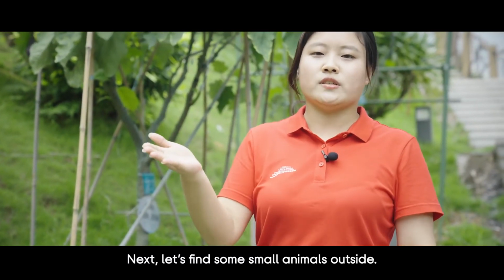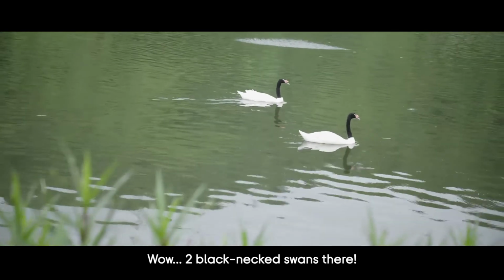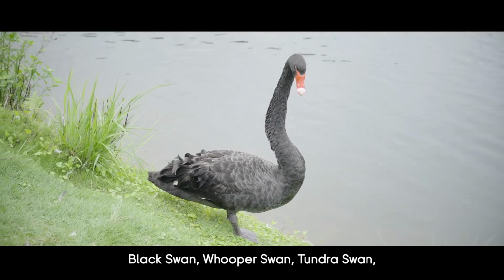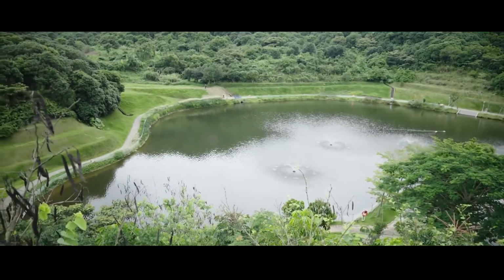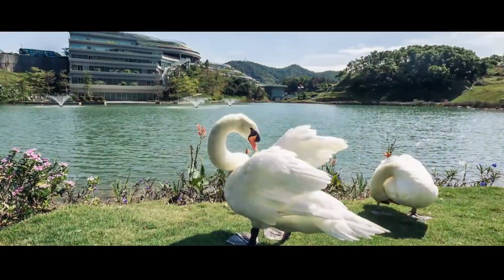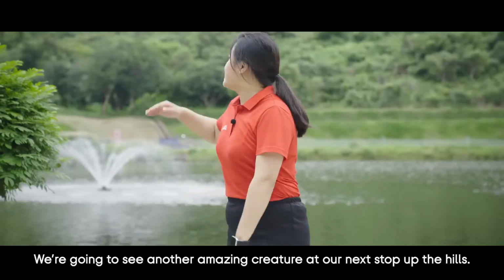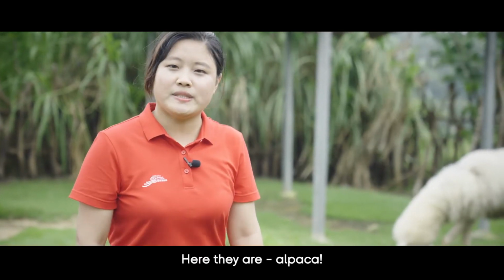Next, let's find some small animals outside. Wow, 2 black-necked swans there! There are 5 swan species bred here: black swan, whooper swan, tundra swan, black-necked swan, and mute swan. Hope we're lucky to see another swan species. We're going to see another amazing creature at our next stop up the hills. Let's go! Surprise! Here they are!